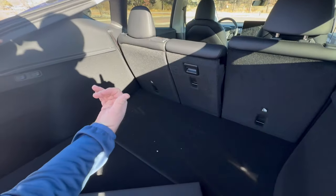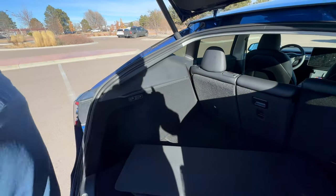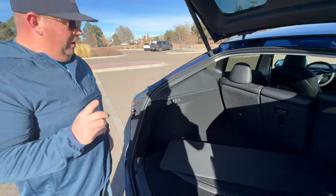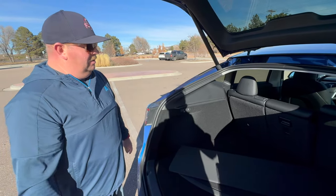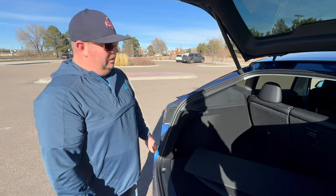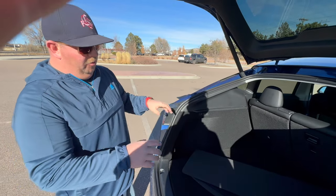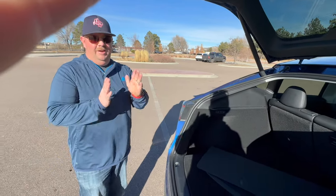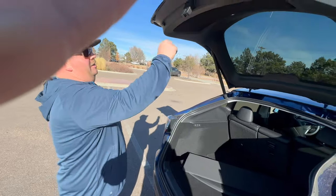Two seats pop up. It is not meant for adults like Drew and I in that back seat. It is tight. But if you have kids, for the right use case, I think it would be really nice to have those seats. And then you can slide the second row forward to give you a little bit more foot room. But you only have maybe, what do you think, 6 inches? It's not much back there.